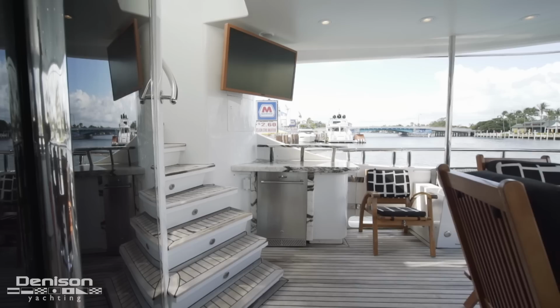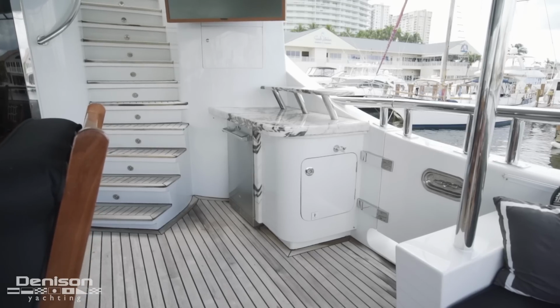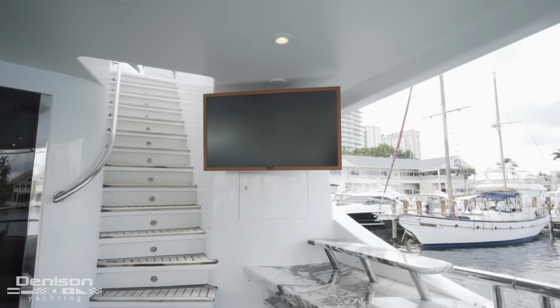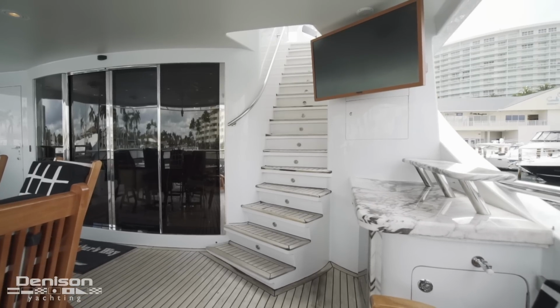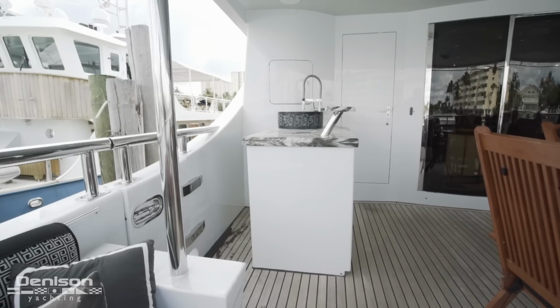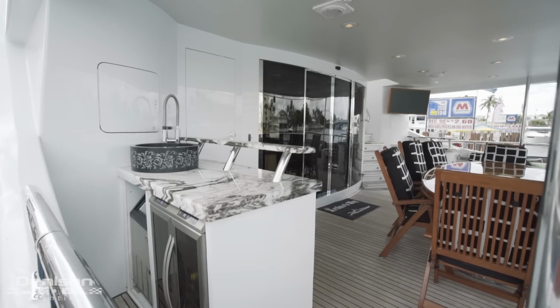On the starboard side is half of the aft deck bar. In this section, below a stone prep space and serving area, is a refrigerator. Above the counter is a TV. Forward is an impressive molded staircase with teak treads leading up to the Sundeck. To port is where the second half of the bar is located. Over here is a sink, ice maker, and cold storage.